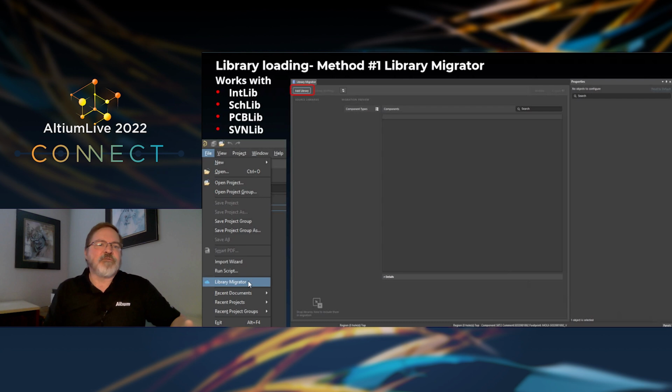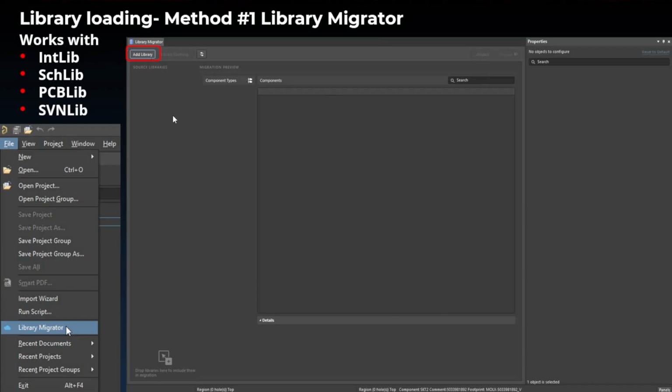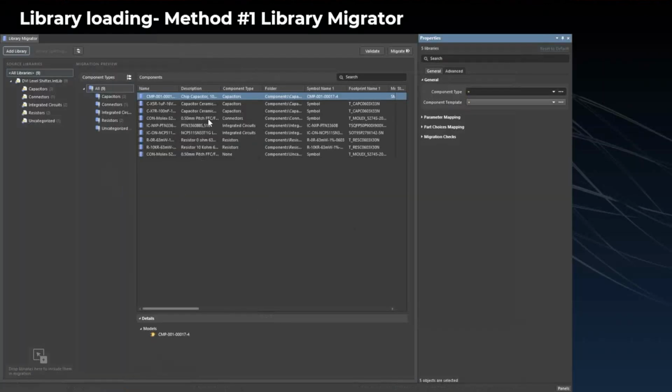Okay, now, first off, this will actually work with integrated libraries, SchLib, PcbLib, SVN libs. All right, and you can then migrate these in. You get to the Library Migrator through File and Library Migrator, and this panel will open up for you. Now, what you do is you add the library here, and it will list out your library first off for you. What's nice about this is the Library Migrator will identify by your default designator where it's going to go.